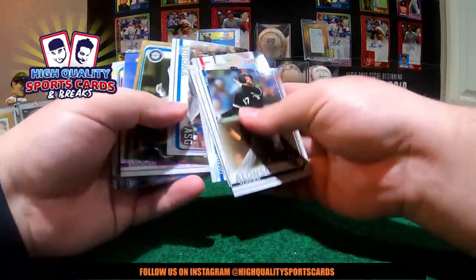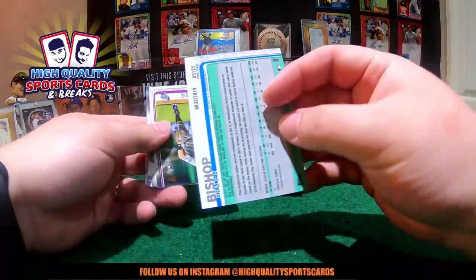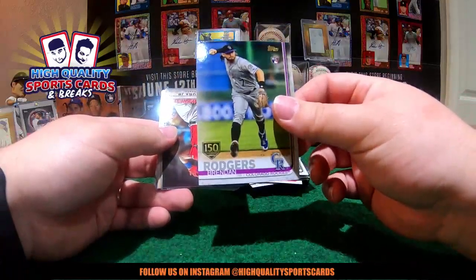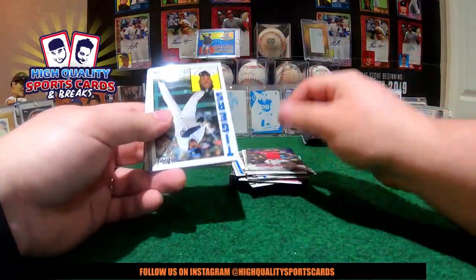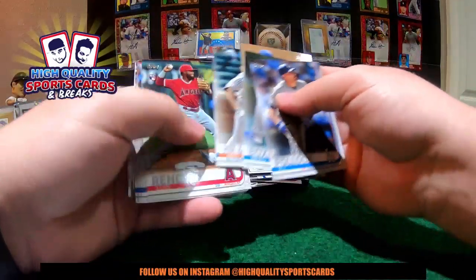Two packs remaining here. We got Bishop Brading, Bishop, out of 2019, gold. Here we got Rogers, 150 gold for the Rockies. Ronald Acuña Jr., the family business. We got Miguel Cabrera, 1984. And rest of the pack.